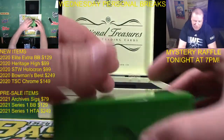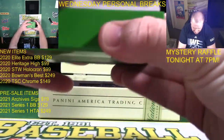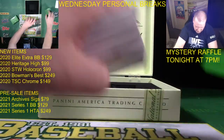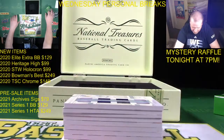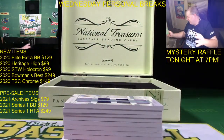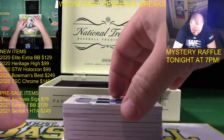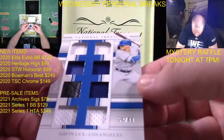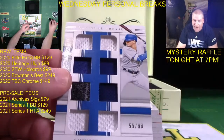All right, here we go. National Treasures Baseball. Wow, it is overflowing. All right, here we go. First card. How about we got Gavin Lux out of 99?